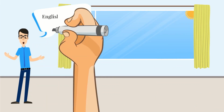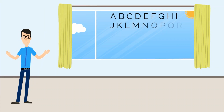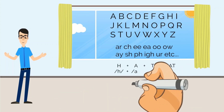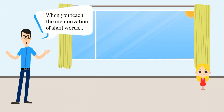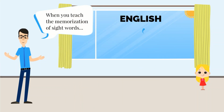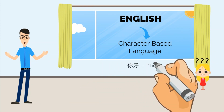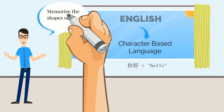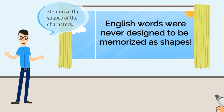You see, English is an alphabet-based language, where the words we see comprise individual letters or a combination of letters which represent different sounds, and these sounds combine together to form the words we hear. When you teach the memorization of sight words, you are in effect teaching English as if it were a character-based language, such as Chinese, where each character represents a meaning, and the only way to learn is to memorize the shapes of the characters. English words were never designed to be memorized as shapes.